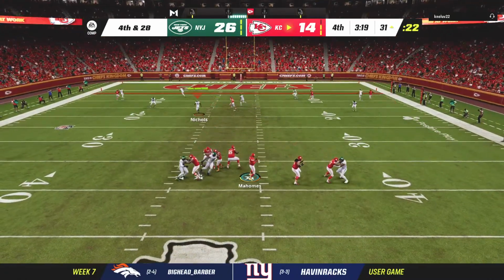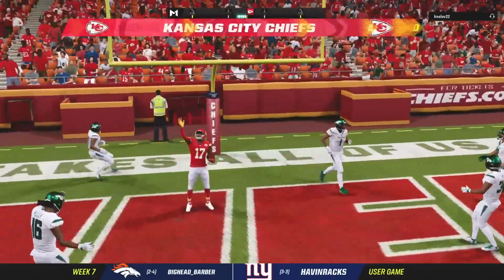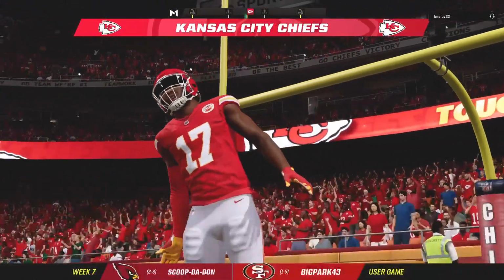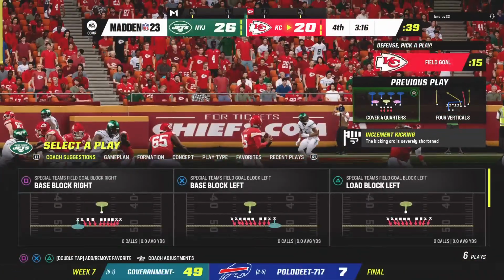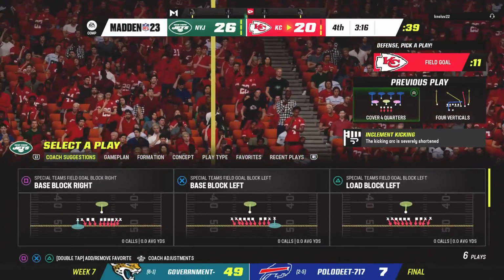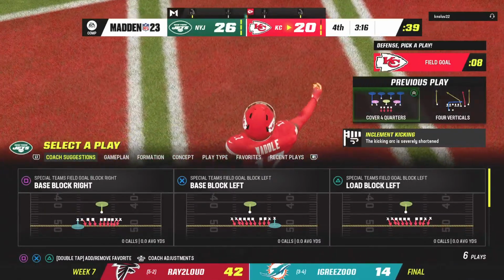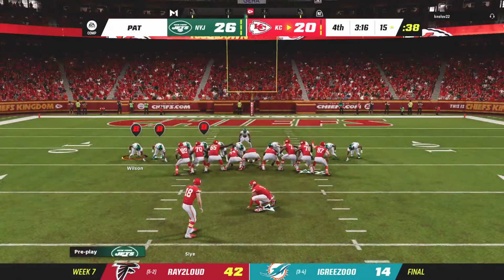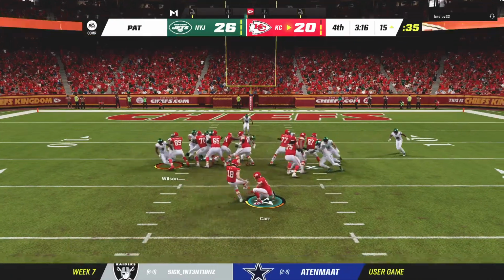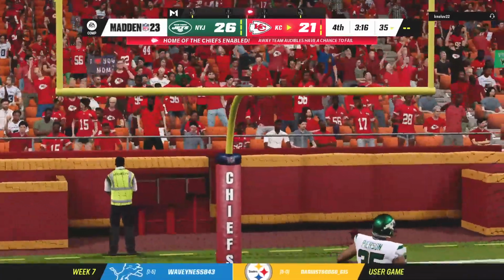Got to have this one. He's going to let this go. Back of the end zone. And that is caught. Touchdown, Kansas City. Jalen Waddle with touchdown number 2 in the game, and now 11 on the year. And the Chiefs have made it a one-score game again here in the fourth. Now Joey Sly for the point after. And this is back to a 5-point game.